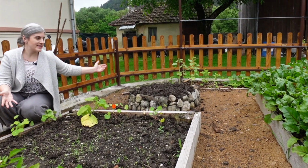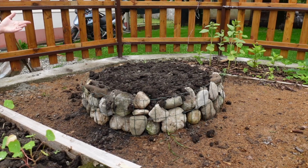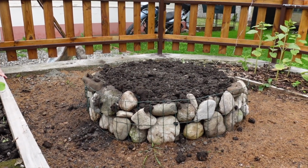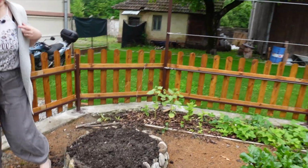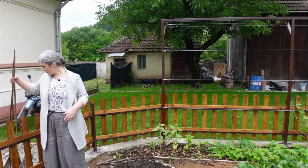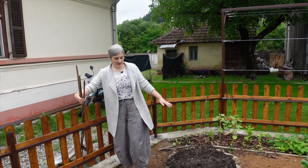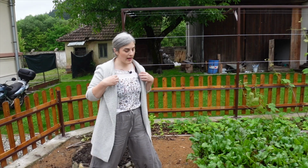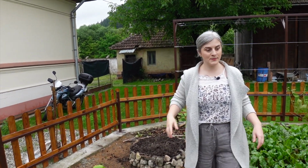This bed is destined in the future probably for flowers and herbs, and who knows what I'll decide to put in there. But we're going to put some beans in here and build a round teepee out of bamboo posts like this one. I love how it looks, really rustic and nice, and can't wait to put some plants in there because I also have some seedlings left to show you, but I'm going to save that for the very end. Okay, half of the garden is done.